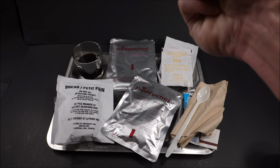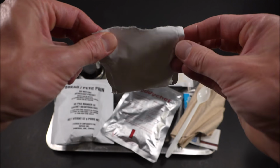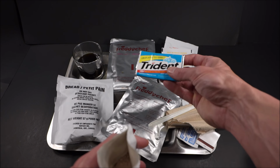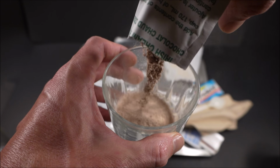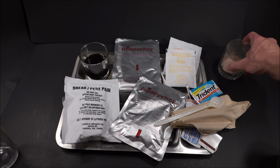Irish cream hot chocolate. Man, this is just something you don't see every day. Oh, I can immediately smell that. Man, that is intense. Like a vanilla hot chocolate that has also mint. Oh, geez. This has permeated into other packages. A vanilla mint hot chocolate. And again, so much of the mint, I suspect, is from a permeation of scent from the Trident.